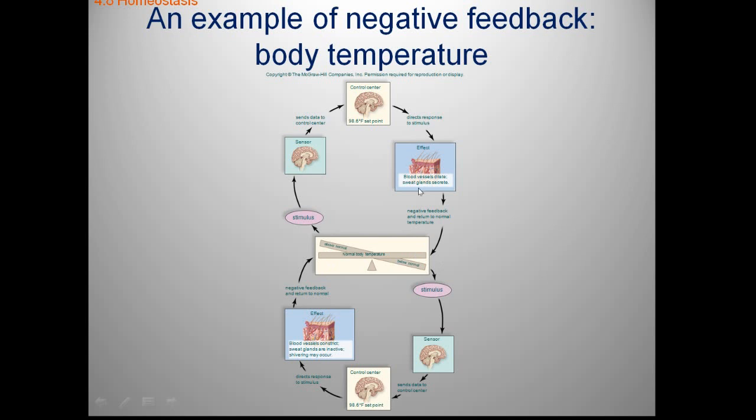So negative feedback just means it's a cycle. If something gets out of balance, we come back until it's in balance. Pretty much everything in your body is regulated this way. It works like a thermostat in your house. It's exactly the same way, it's just in your body. And there's a picture of that in figure 4.16.